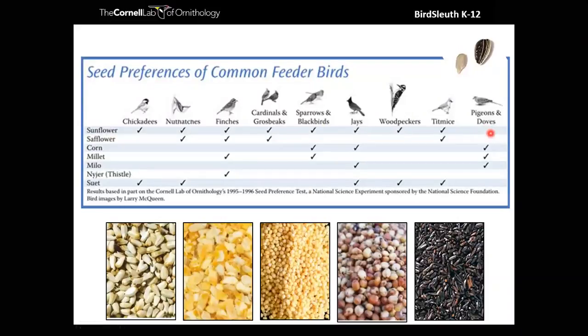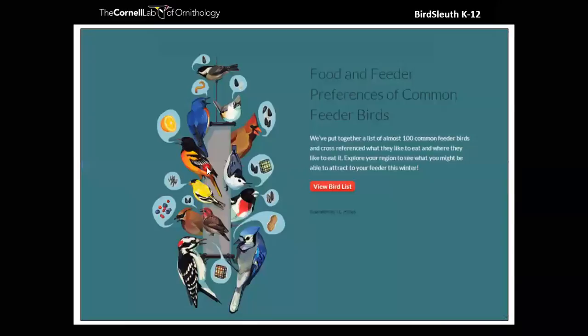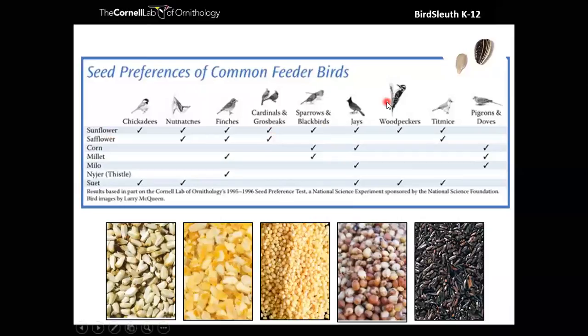It's not selected here, but a newer chart has just been released, and that'll get you even the pigeons and doves. Now, if you just want to look at your state bird, and say your state bird is a Carolina chickadee, then you really want to either put out sunflowers or suet. Putting out corn or millet's not going to attract those chickadees. So considering the seed type as well as the feeder type is going to give you that balance of what birds you're going to see.